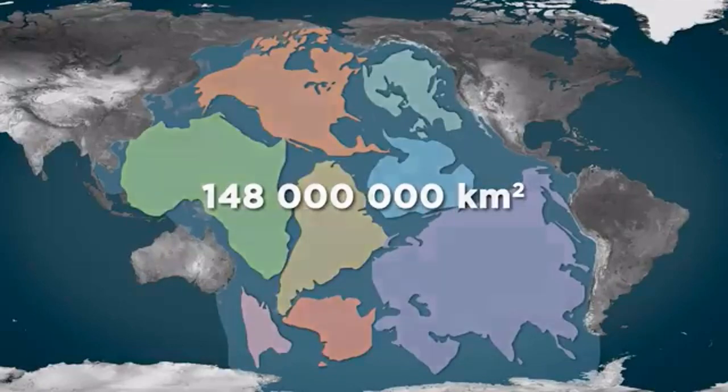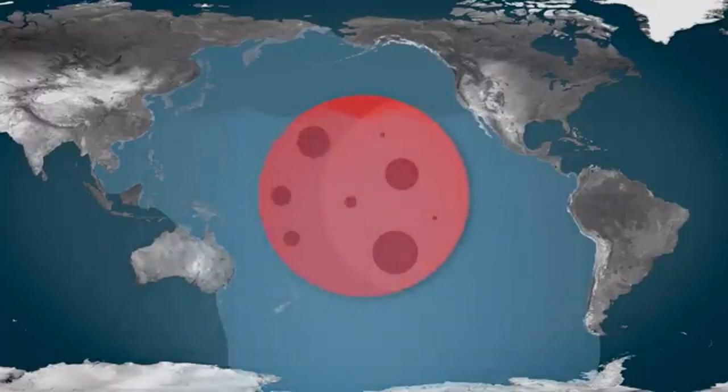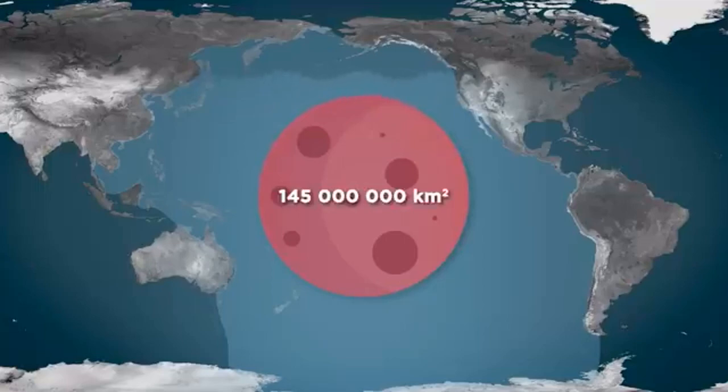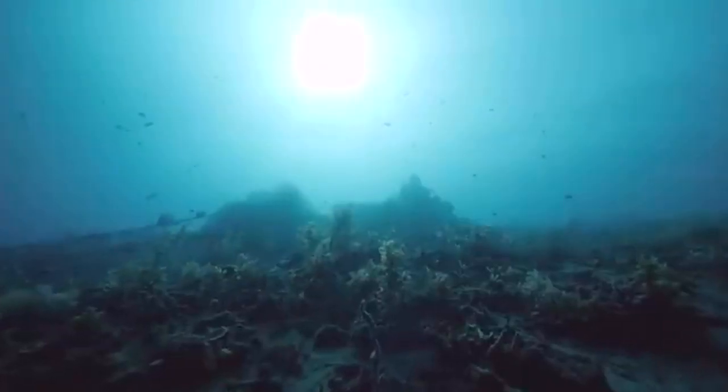Let's think about this another way. Imagine the planet Mars. Measure out every single square kilometer across the entire Martian surface, every valley and canyon and crater. Now, let's pour the Pacific Ocean over Mars. Eventually, you'll completely submerge all of Mars's 145 million square kilometers of surface area. In fact, the Pacific Ocean is a whopping 20 million square kilometers larger than the surface area of Mars. And we've only started talking about the surface area of the Pacific, not yet its depth.